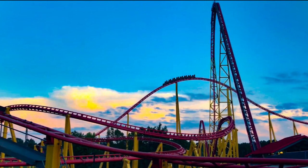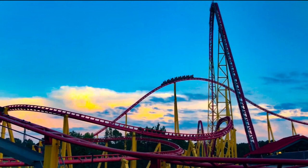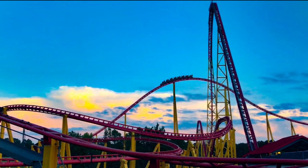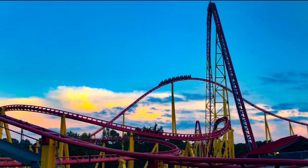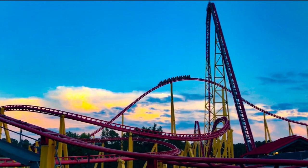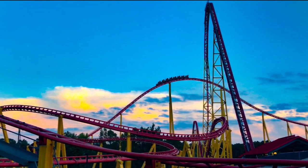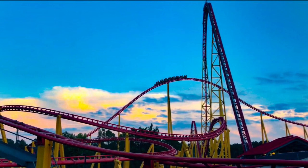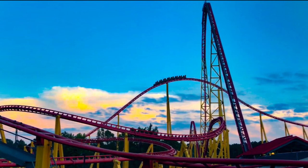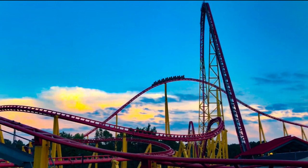And there were plenty of great airtime moments that didn't make this list. Like, there's some great moments on Ride of Steel, some moments on Mind Bender at Six Flags Over Georgia, the ending on Goliath at Six Flags Over Georgia, the final airtime hills on Fury. There's just some great airtime moments out there. These are just my 10 favorites. You guys can feel free to disagree, but that was just my opinion.